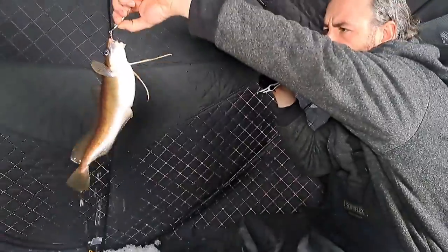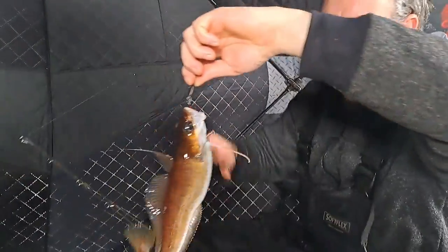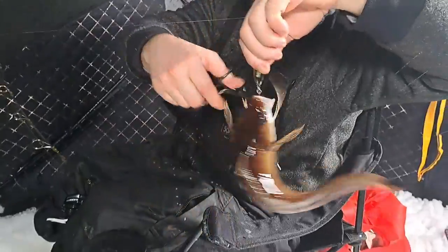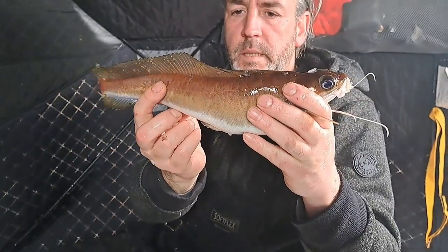Fatty. Nice red hake. Yeah, big fatty. Look at this. Got a little belly on her. Look at that. Super cool. Red hake. Alright, so that there's a red hake. Not a monster. Just a little one. But still a good eater.